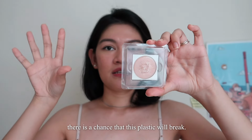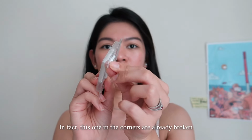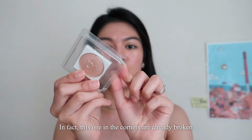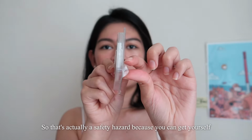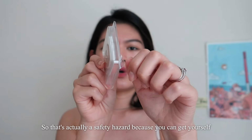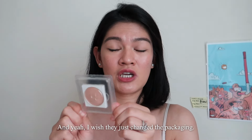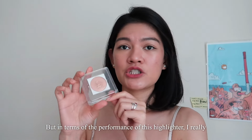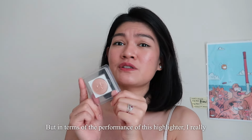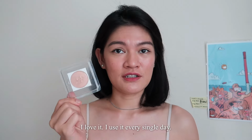And there is a chance na masira or mabutas tong plastic na to. In fact, yung dito nga sa may corners, napuputol na. So that's actually a safety hazard kasi you can get yourself hurt or scratched. And yeah, I wish they just changed the packaging, but in terms of the performance of this highlighter, I really can't complain. I love it. I use it every single day.